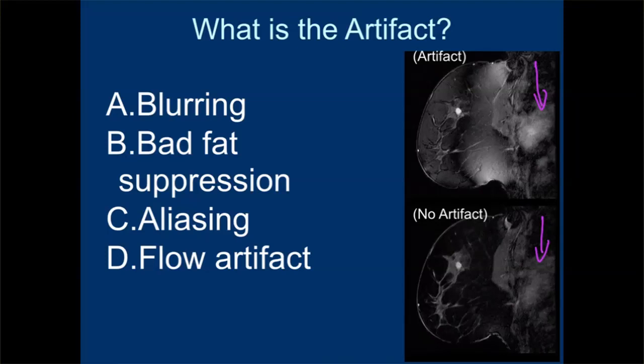It's the heart. Yeah, that's right. And why is it blurred? Because it's moving very fast. Yeah, moving all the time. And so in that case, what's the phase encode direction? Anybody have an idea? If you notice, this is the heart, but you see a lot of artifacts over here and over here. But you don't see artifact over here.